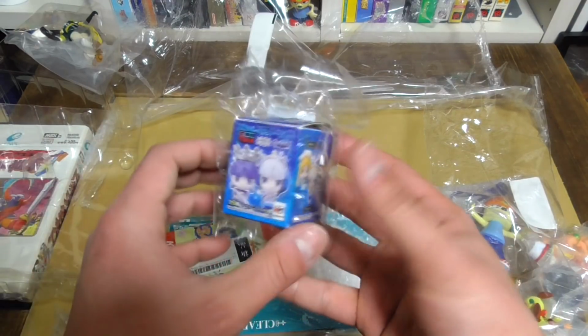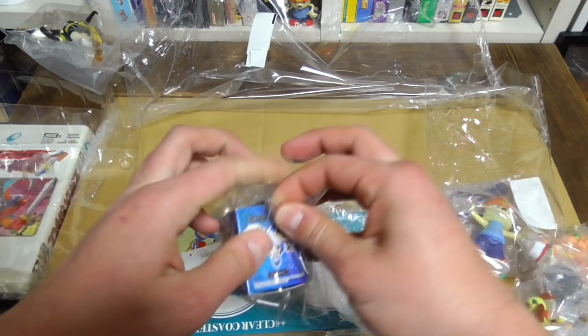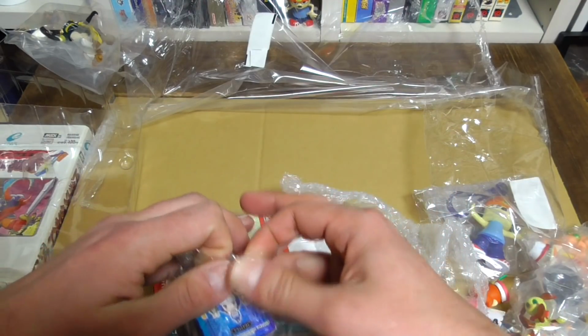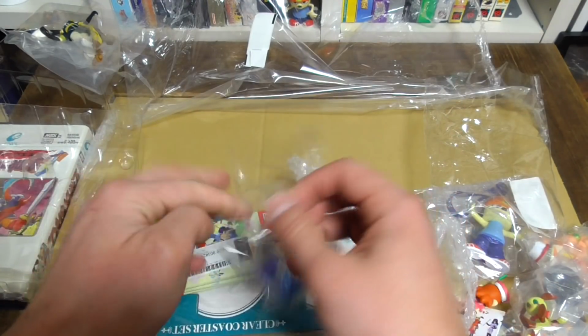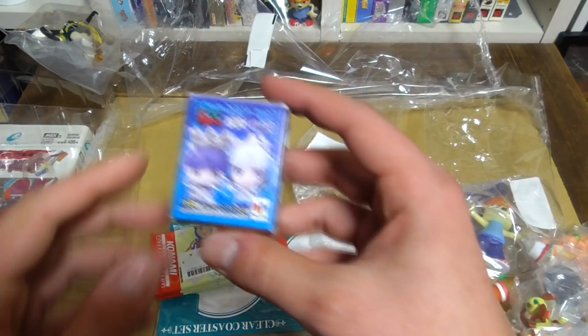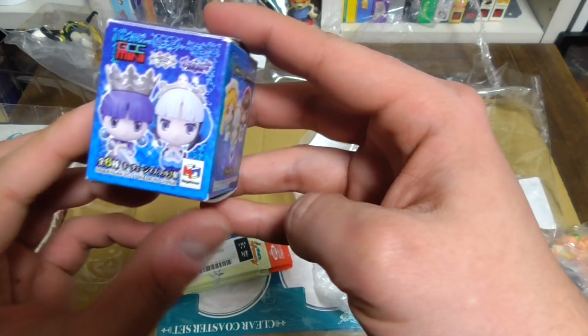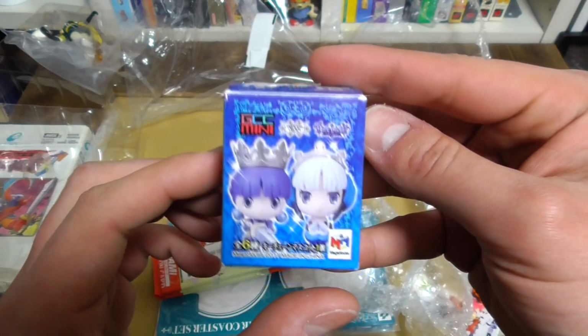Okay. Oh, this is one of my favorite games. One of them for the Saturn too. It's one of the games that got me into import gaming in the first place, way back when I was 11 or 12 years old. This is a little keyholder mascot for Princess Crown. Sorry about that. And Odin Sphere.